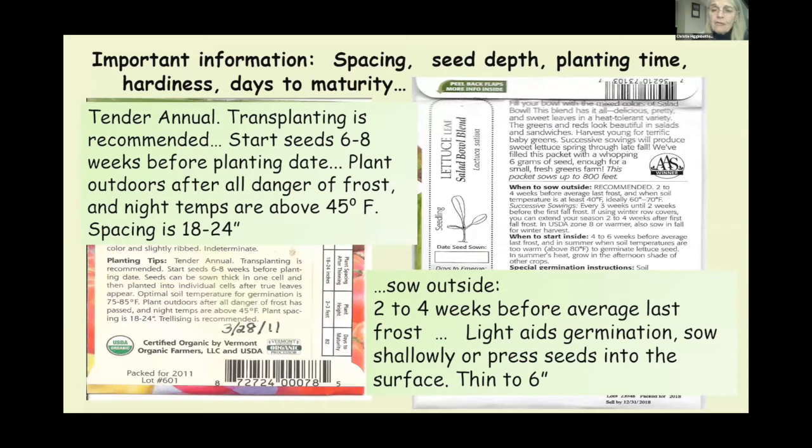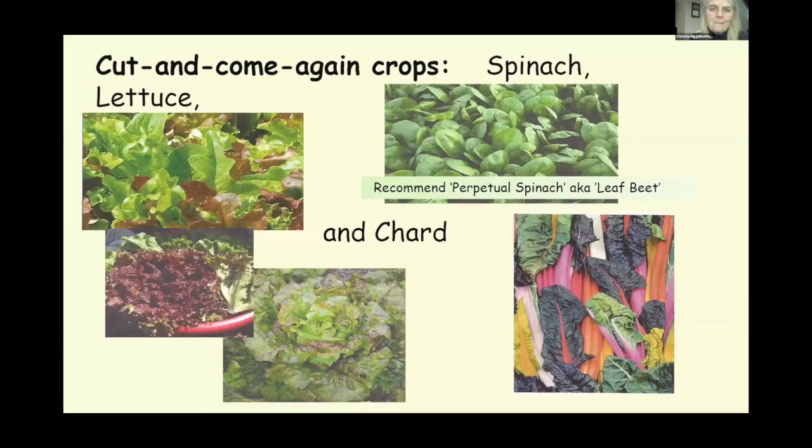The seed package also tells you that lettuce needs light for germination. You want to plant the seed very shallowly and just press the seed into the soil surface and cover it lightly. If lettuce seed is buried too deeply and no light reaches it, it won't germinate. So if you've ever sown lettuce and just had it not come up at all, that's probably the explanation for it. So all of these little details are really valuable, and where you can get it is from a good seed package or a good catalog.